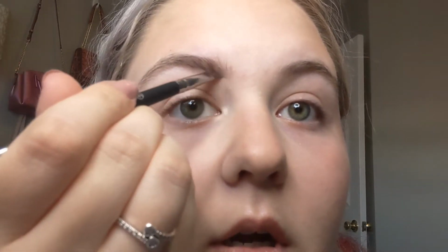And I'm just gonna brush through my brows, and then I like to see. I've not used much, and I've been using this for like a week. I barely tap my brush into the product. And I like to do my brows like how I do them with a pencil and just kind of draw little strokes. Yeah, you can see how that's super dark.